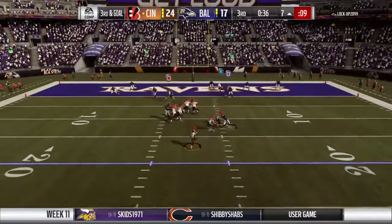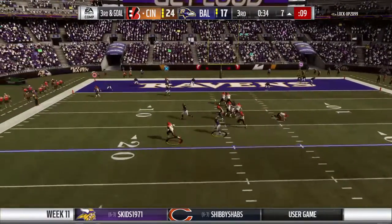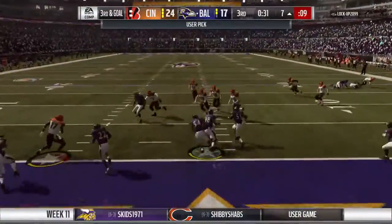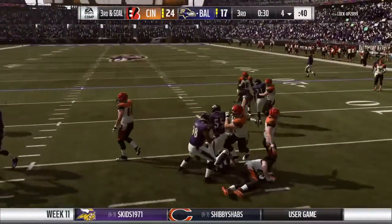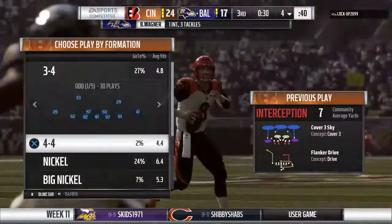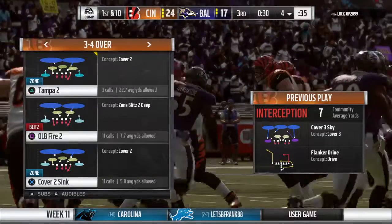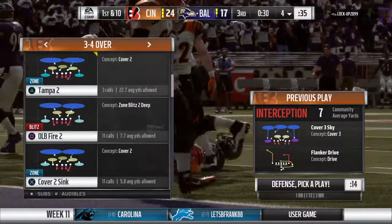Third and goal for Cousins. Being chased out left. And it's intercepted at the goal line. Picked up by the linebacker, Bobby Wagner. And nothing there on the return. They've got the football, but they'll have to start this drive at their own 4-yard line.